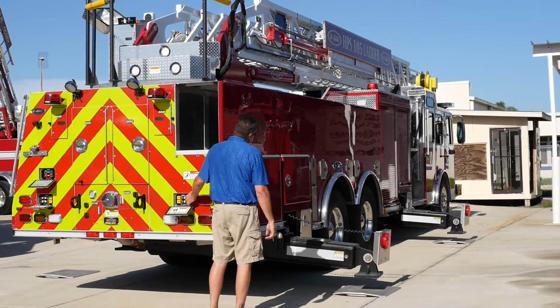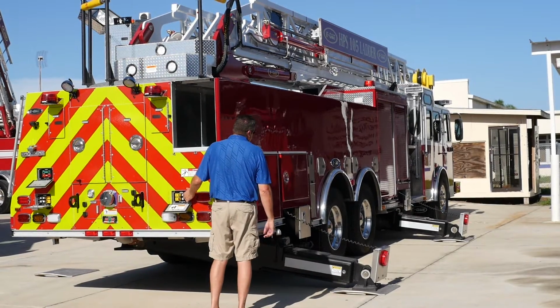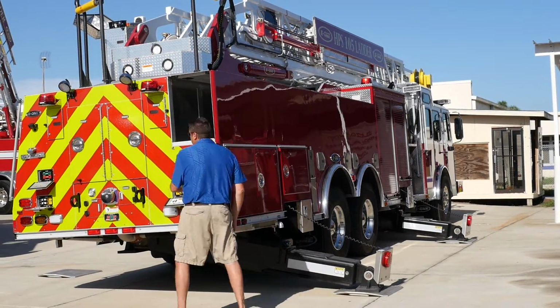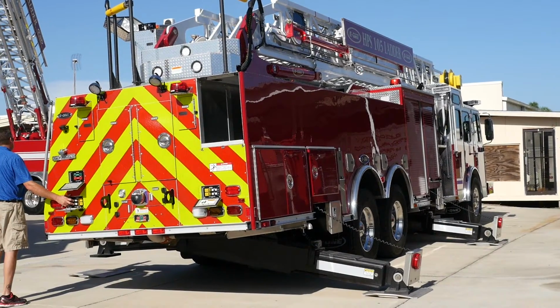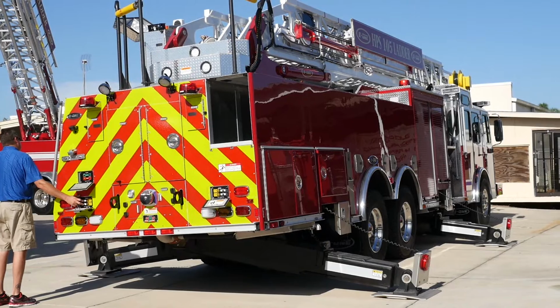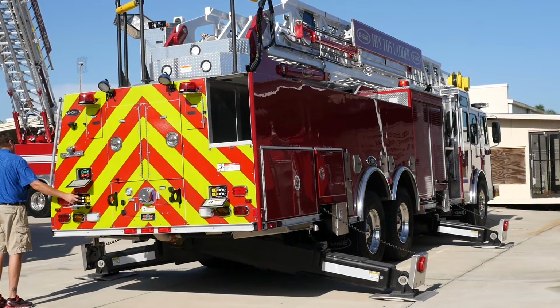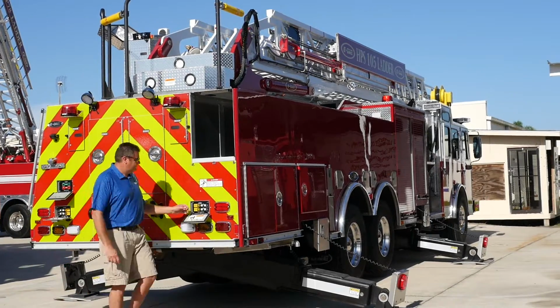Keeping true to the E-ONE DNA on an aerial device, from the turntable down, it's much the same as you're used to operating on the E-ONE aerial. This truck features the crisscross underslung jacks and the integral torque box, which are industry exclusives for E-ONE. The simple operation allows the fastest aerial setup in the industry, and this particular truck is also equipped with the laser light guided jack pad system so that the laser lights are always pointing to where the jack pad's set, again to cut valuable seconds off of that setup time.